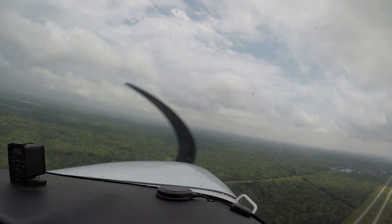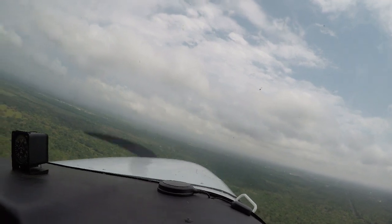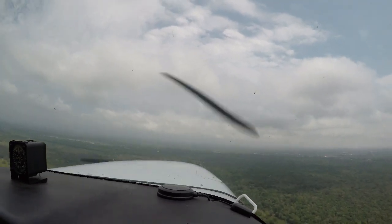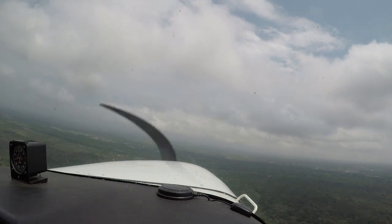Acknowledge them. Houston departure, Skyhawk 737 Delta Yankee, 700 for 3000 on a 070 heading. 737 Delta Yankee, IDENT, maintain 3000 feet, direct Beaumont Municipal. IDENT, up to 3000 feet, direct to Beaumont Municipal for 7 Delta Yankee. Maintain VFR below 3,000, Lima Alpha.